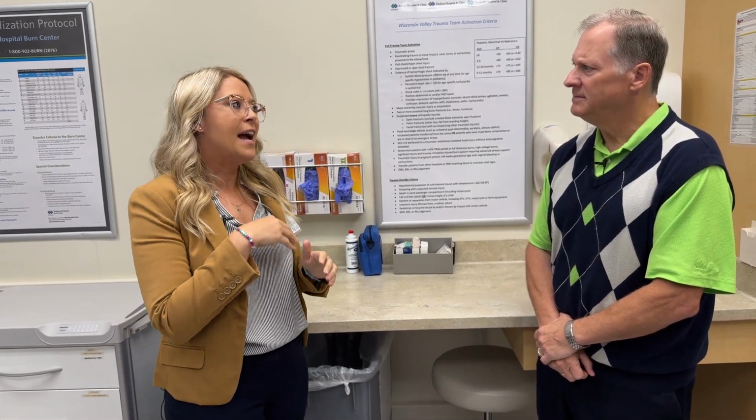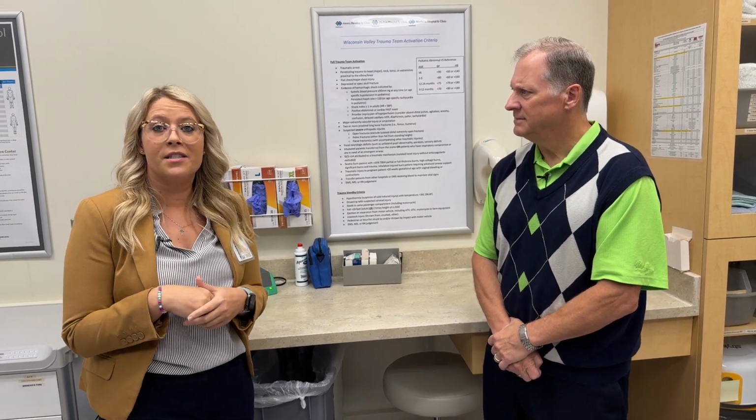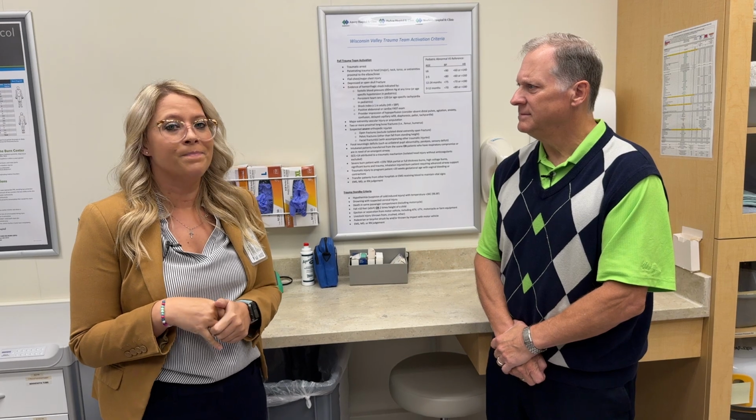And what that does is it activates a team, most of which are based within our ER, but it lets our lab staff, our imaging staff know that, hey, we might need your services really quickly. Lab realizes that we might need more blood products. Imaging knows that they need to clear some of the scanners to make sure we can get quick images if it's something that they need.